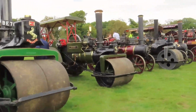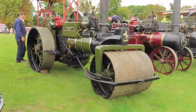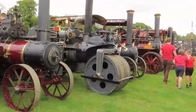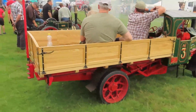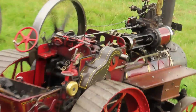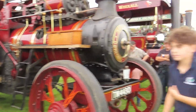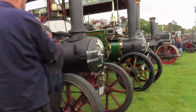Just a warning, ladies and gentlemen. What fantastic pieces of machinery these are. You'll burn yourself, so just be careful. Watch your children, please. We've got all the little ones here. Quite a chunky one, that one, isn't it? Don't really know much about these, but they are fantastic pieces of machinery.